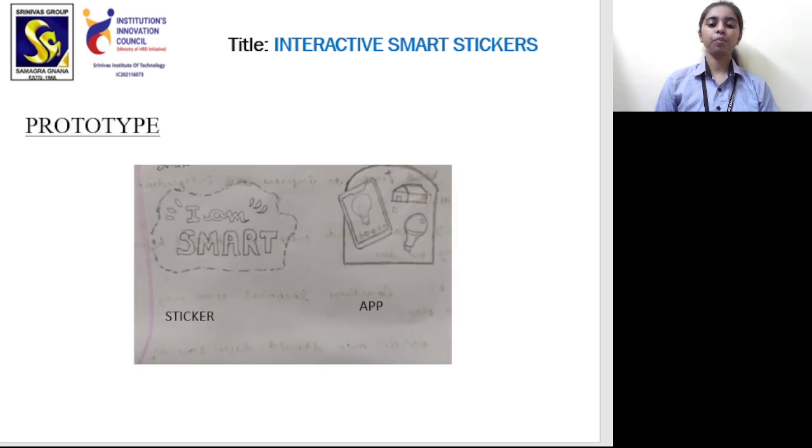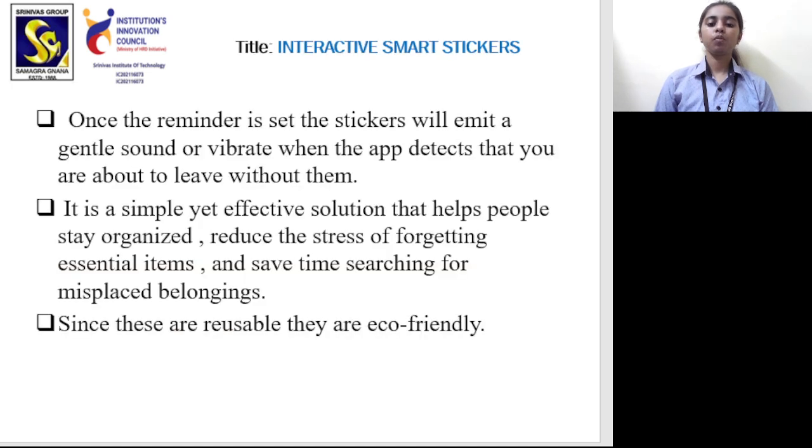This is a prototype of my project, a sticker that can be customized and an app which is user friendly. Once you attach a reminder sticker to your item and sync it with the mobile app, the app allows you to set customized reminder for each item.